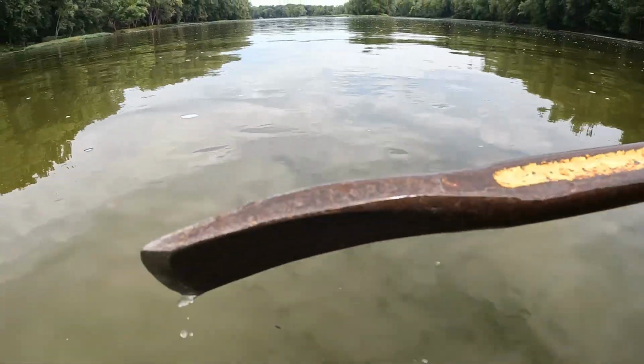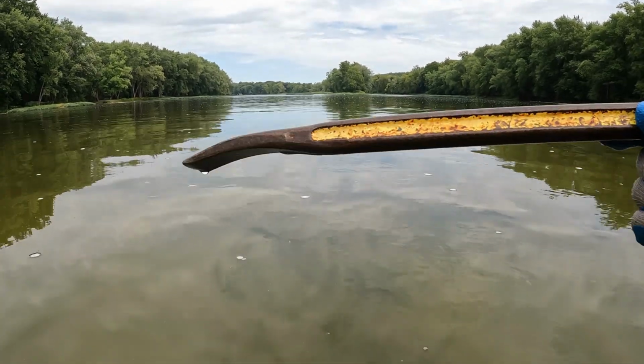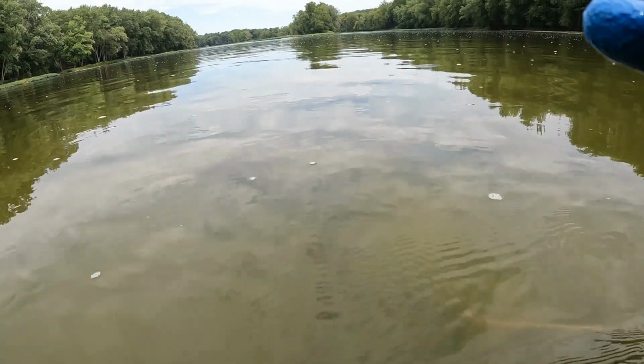Looks like it's well over a foot deep down there. That's how deep the bar was. So, pulling it out of that crevice, I'm gonna try again, see if there's any more in there.